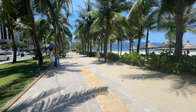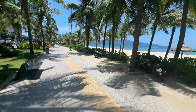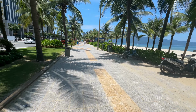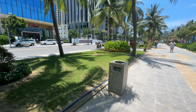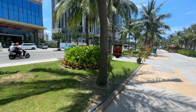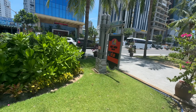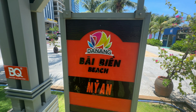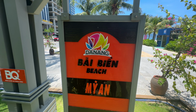So you can walk along the beach, or they've got a footpath, which is not really undercover. I suppose it's a little bit with the palm trees. So this looks to be mostly all hotels along this area. Okay, so we're in My An, Bai Binh Beach, My An, Da Nang.